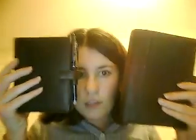And then I've got my personal size Kindle and my pocket size Kindle. It's really hard to line them up. Here you go. Yeah, I got those two in a 2-for-1 deal. Well, it wasn't 2-for-1. They just happened to be in the same eBay sale.